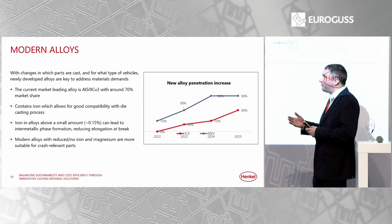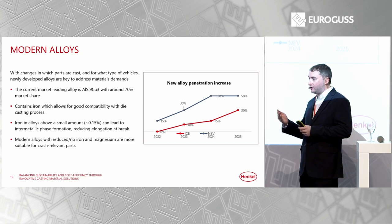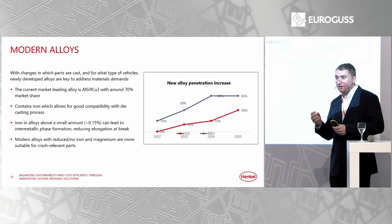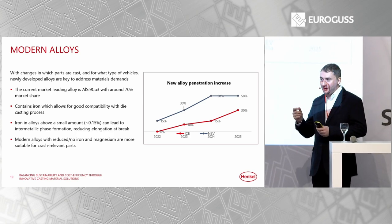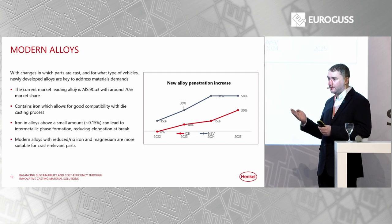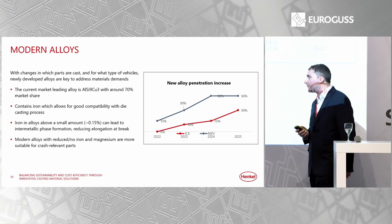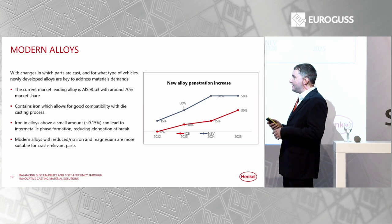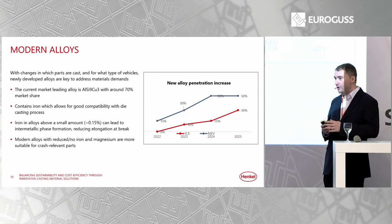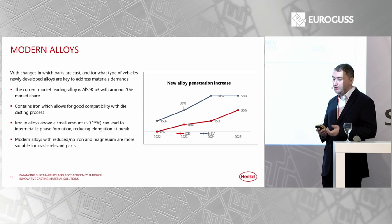But the iron does have benefits. It means that you're less likely to stick in the die. The die kind of dissolves slightly in aluminium at high temperatures, and so you see sticking if you don't have iron there. So what this means is when we think about product development, we have to think, how can we overcome these changes in the alloys as well?